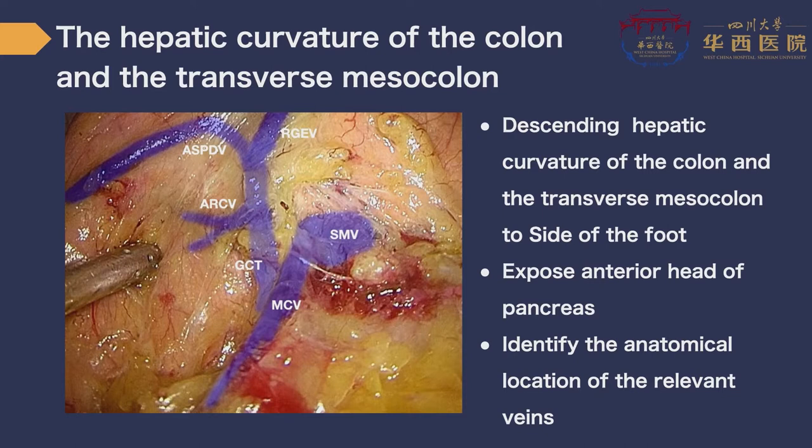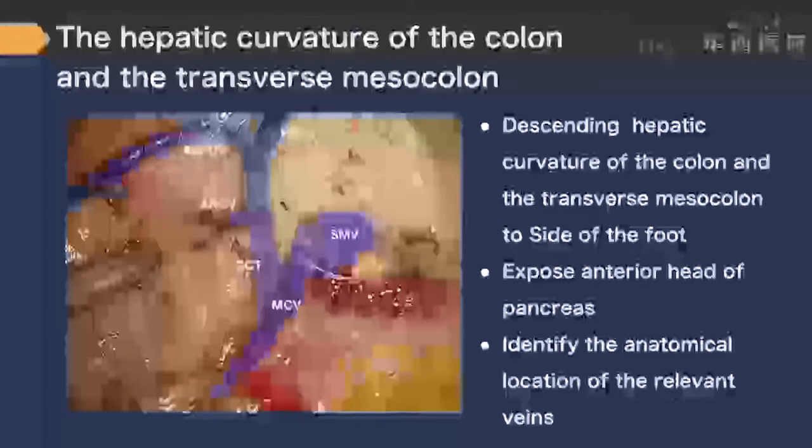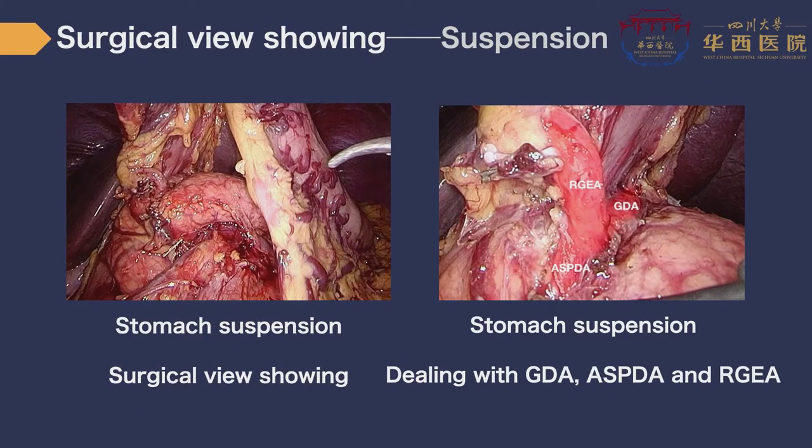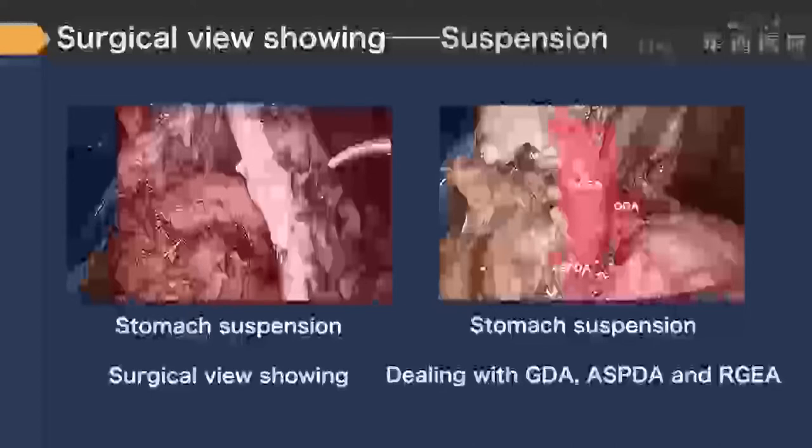Descend the hepatic flexure of the colon and the transverse mesocolon to the side of the foot. Expose the anterior head of the pancreas. Identify the anatomical location of the relevant veins. Look at the maps. This is the surgical view with suspension, the first and second stomach suspensions, and treatment of the GDA, ASPDA, and RGEA.